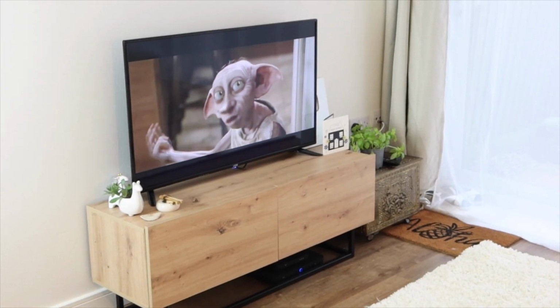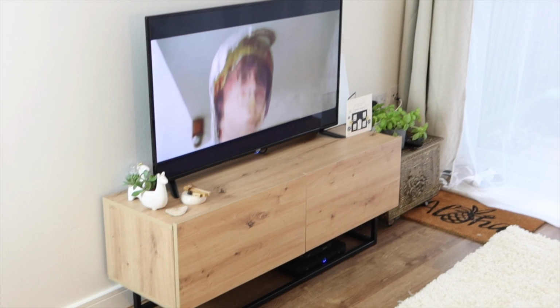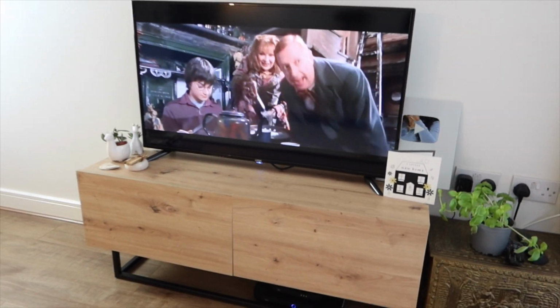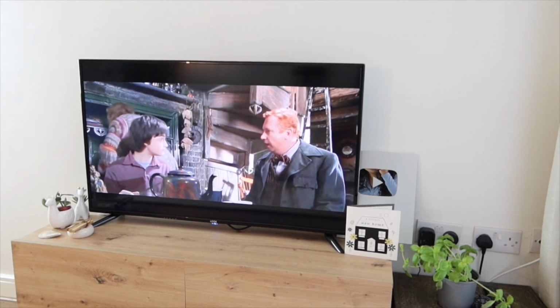So I've got Harry Potter on the telly over there because I'm just really feeling autumn vibes today, what with it being so cloudy outside. What is so autumnal about Harry Potter? Probably all of the Weasleys' hair is very autumnal looking, isn't it, with all the orange tones.